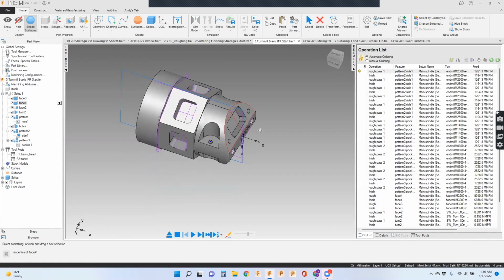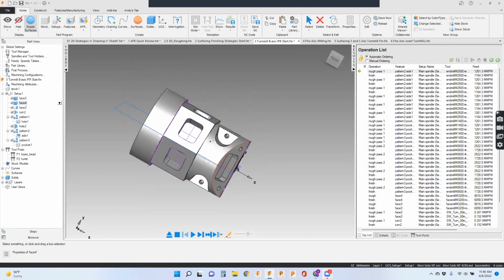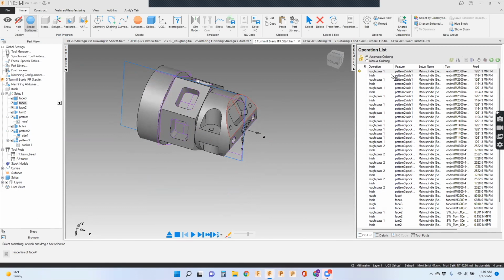Okay. And the easy part will be the holes, and we'll do those last. You see how I'm able to just quickly create them, and every time I do something, FeatureCAM's picking tools that should work. Feeds and speeds, step overs, depth of cuts. We might have to extend them out of the holder. We might change to a smaller center drill, or maybe we want to change a tool out, but at least it's getting you the bulk of the work done, right?